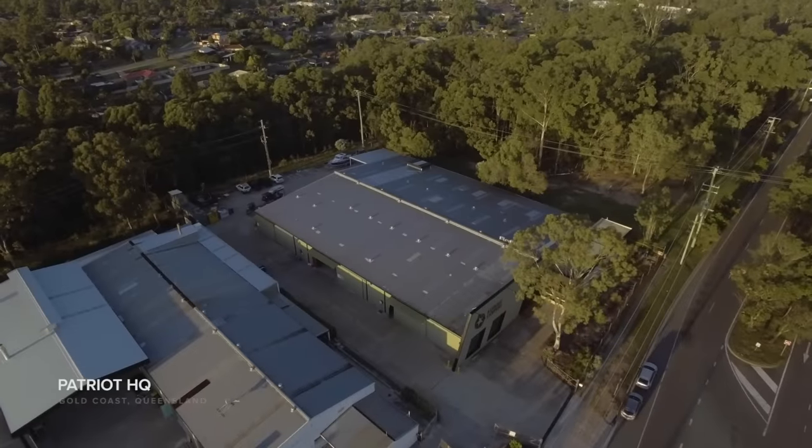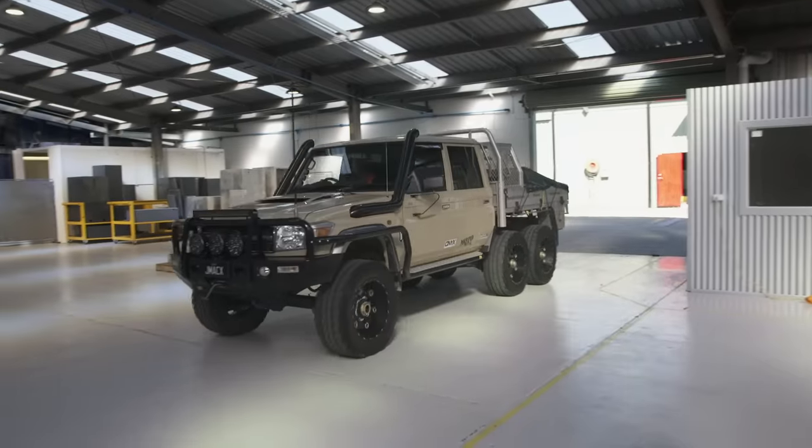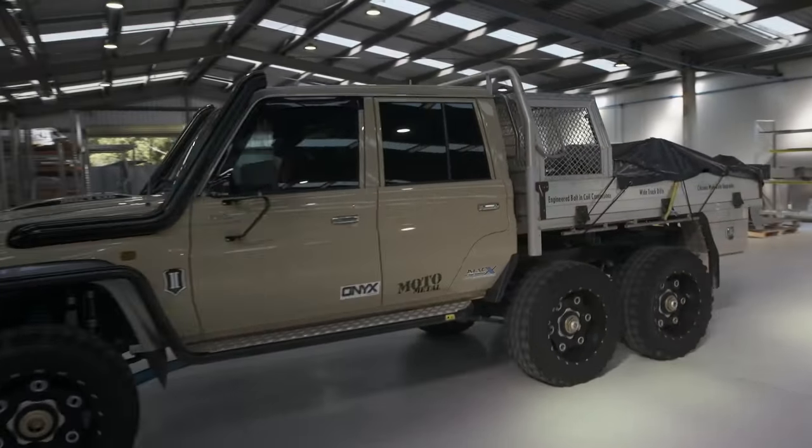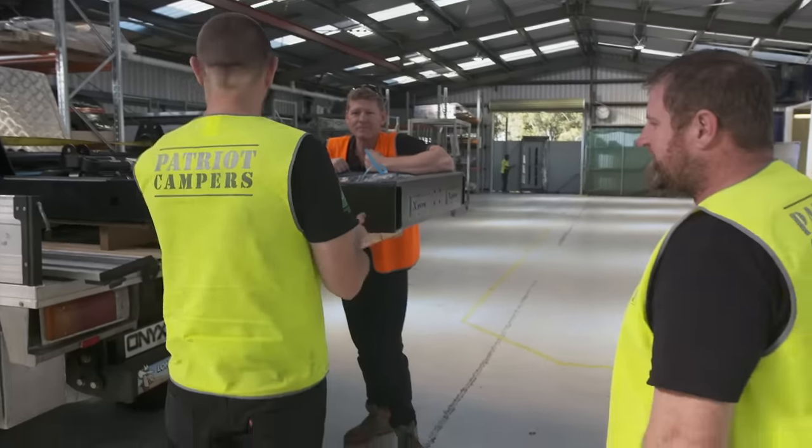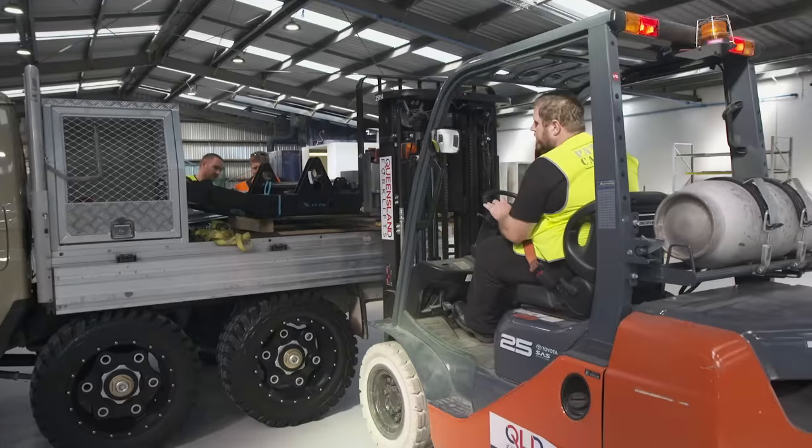Today was a big day. The biggest part of this build is now turning up. Jason from J-Max has brought down the 6x6 kit. Oh, J-Max is here. Big. Now, we came up with this concept about 12 months ago. We've worked together pretty heavily, and we're going to bring this to life.